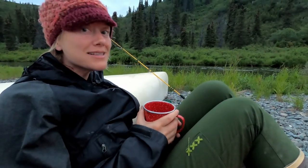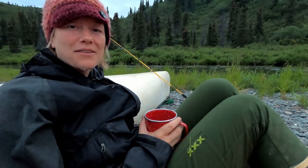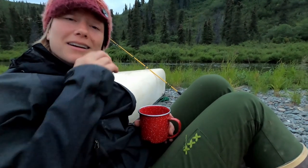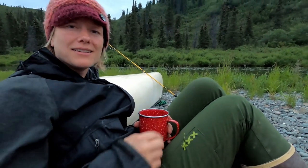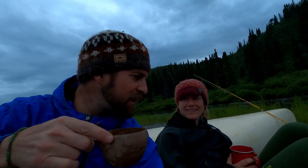Enjoying our hot drinks. We had a great day. We hit some really fun rapids. I thought for sure I was gonna fall into the water, but we made it. Great steering by DB over here. Yeah, it was good. Doing a little hot drinks. Did you say that already? Yeah. Hot drinks. Yeah, we're doing hot drinks.